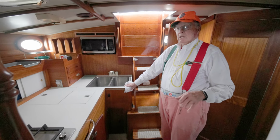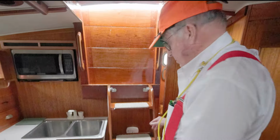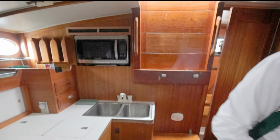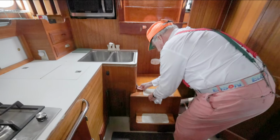So if somebody else were to own this boat, they could use the other tanks. So let's take a look at the engine while I'm here, talking about the engine. Can I do that? Yeah. Okay. This pops off pretty readily. And we got a couple of bolts here to throw.